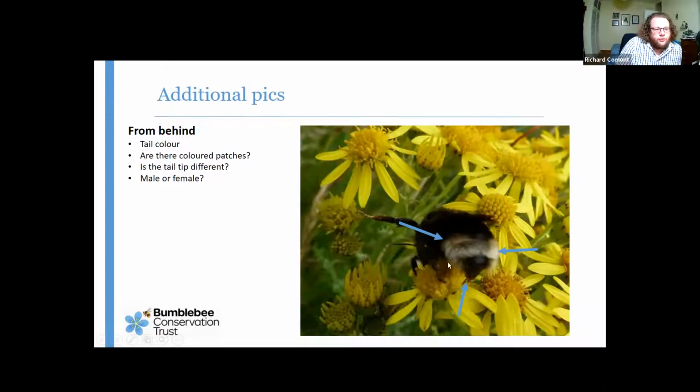So the actual colour of the tail itself is important, whether or not it's got patches at the side here, whether or not this tip of the tail is a different colour to the rest of the tail. And it can also help because you can see the shape of the back end of the bee with sexing it. And male bumblebees look very different to female bumblebees of the same species. So it's quite useful knowing what you're dealing with.